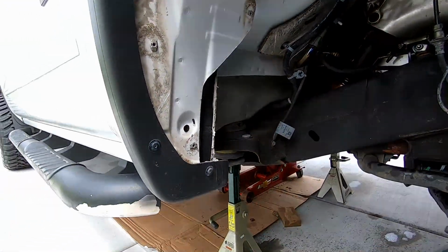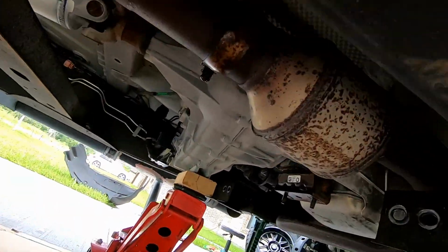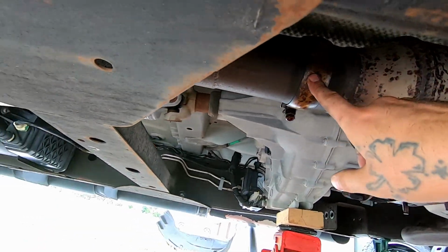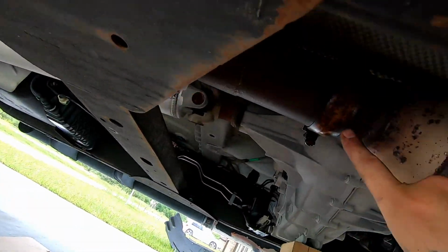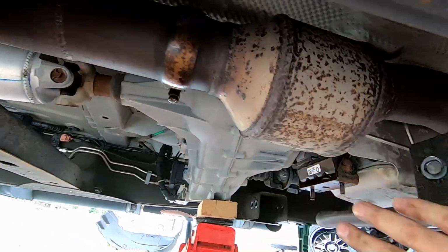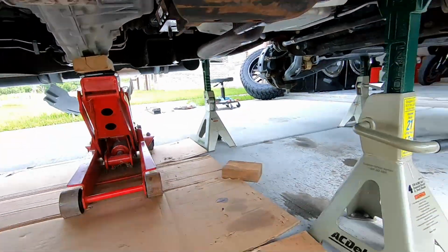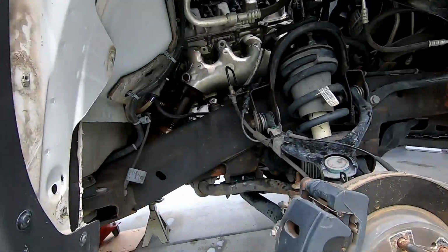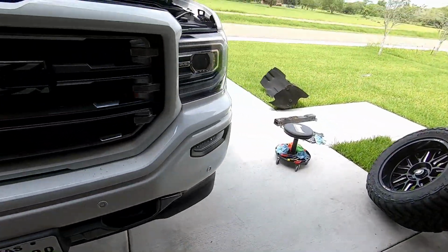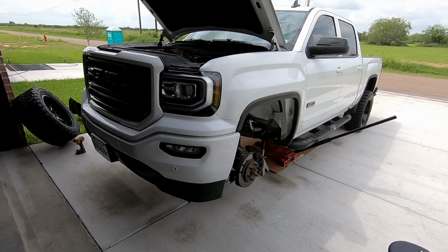I gotta disconnect the clamp that holds the Y pipe to my Texas Speed catback. So I'll disconnect this so it can be free from the catback, and then I'll work my way up to the exhaust manifold. I'm gonna give it a couple minutes before I attack those bolts. But yeah, I mean, the job is straightforward.